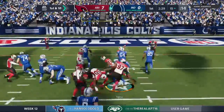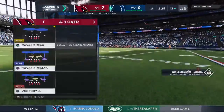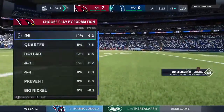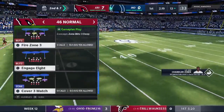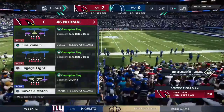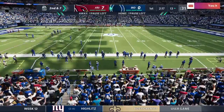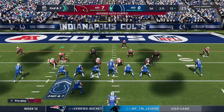1st and 10, Taylor now. And they get to him quickly here as he's stopped right around the 13. 3 yards on the pickup there, and it'll be 2nd down. That call makes sense because they've been throwing it well on this drive, and once again they show passing formation, showing the shotgun. Then they ran out of it. That's a nice play by them defensively, though, to hold it to a short gain.